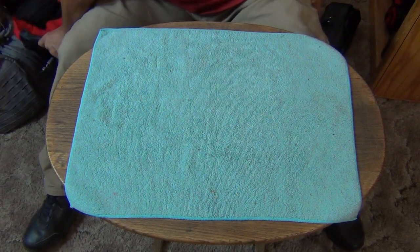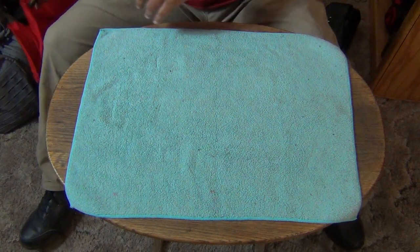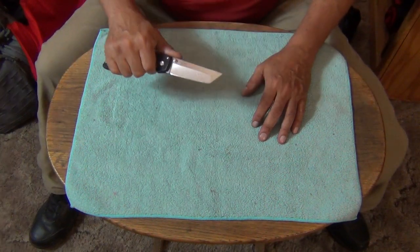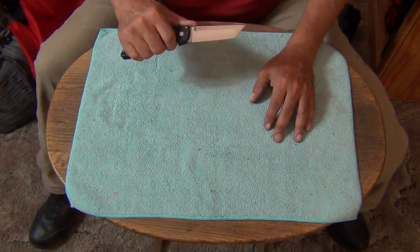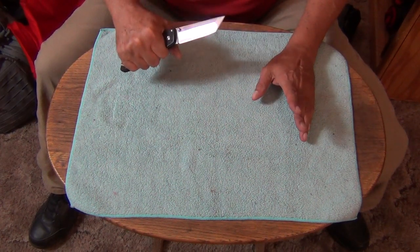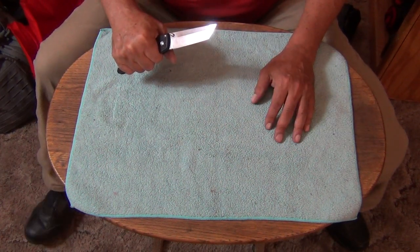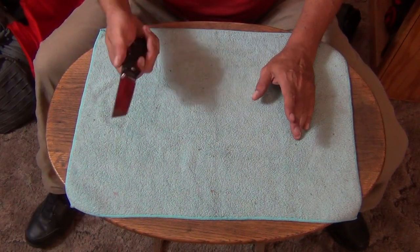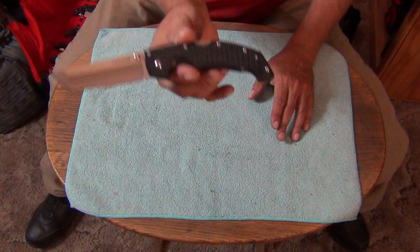All right, so let's set these aside. Let's start pulling them out. But all I got to say is that the Voyager series from Cold Steel, to me, is like classic Cold Steel Triad folders. I hope they never stop making the Voyager series, because this is the OG.